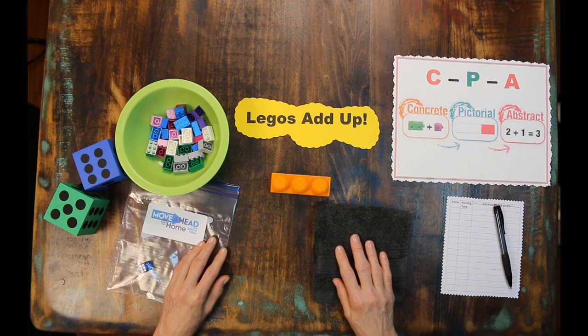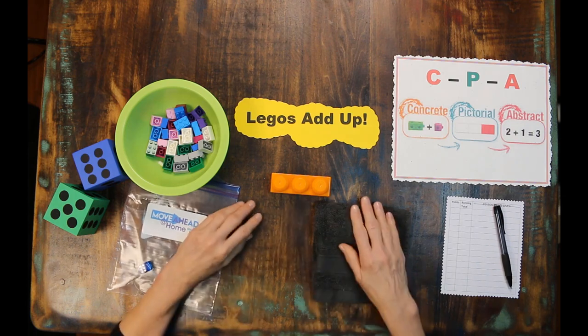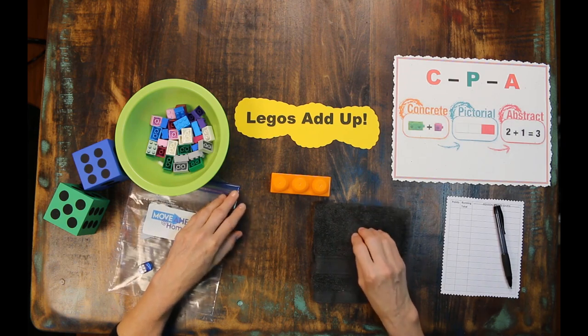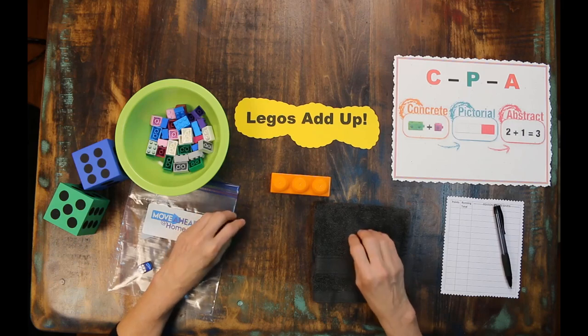Legos Add Up is a wonderful game for kindergarten and first graders. I like to play it because it's also a game of chance and has a calculated risk factor added to it. I'll explain as we play.